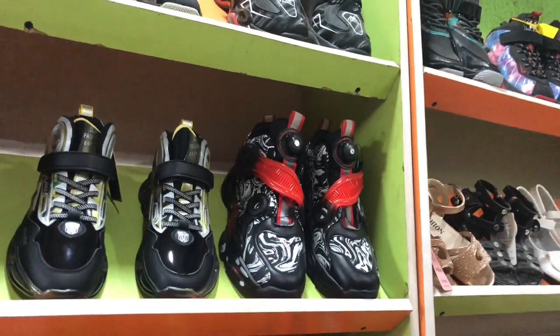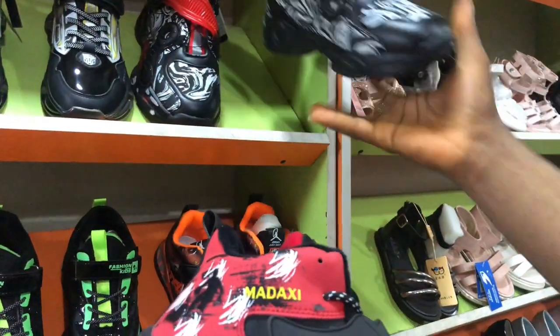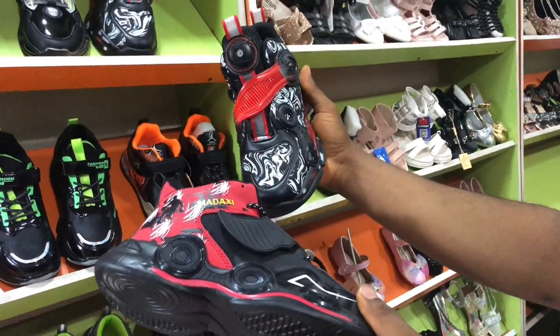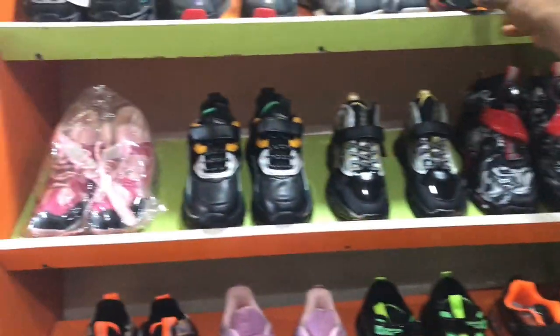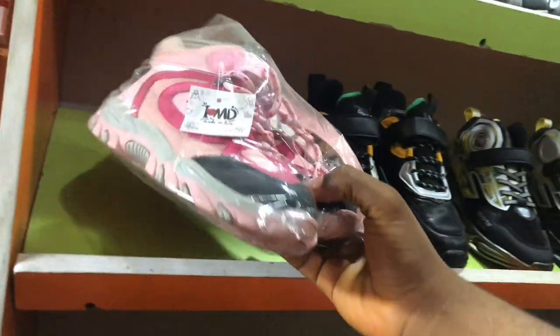What about this fine one? We also have big designs, 7,500. Okay. Very affordable. What about this pink one? This pink one, I'll give you for 6,500.